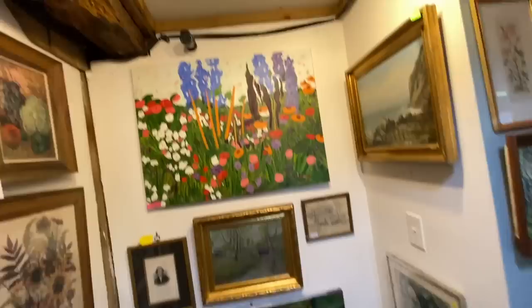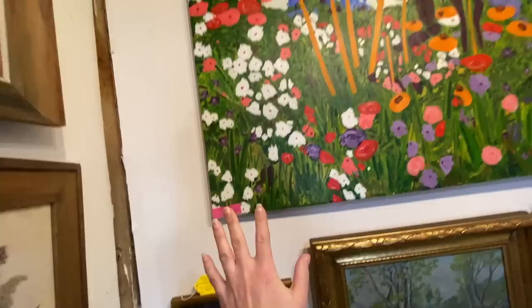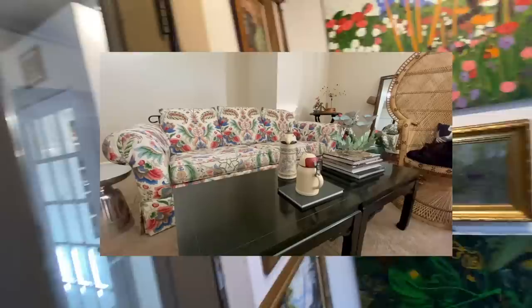Okay, I'm gonna head upstairs. I like that one a lot. Actually, I like this a lot. Wow, so great. Posies, 165. Yeah, that is fabulous. Okay, that would look great with my couch, actually. Okay, I have so much art, though, in storage that I'm not using.